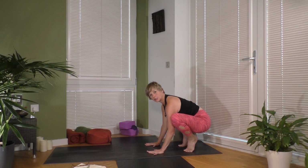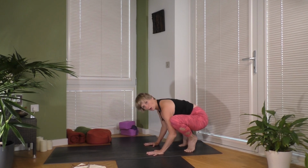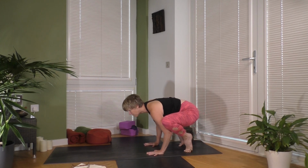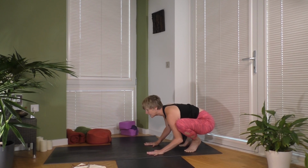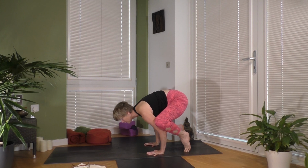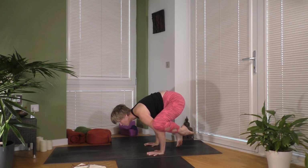Squeeze the knees into the upper arms, arms into the knees, and then the elbows are bent. You're looking forward. Take a breath in and use your exhalation to lift onto your toes. I'll show you tomorrow, you can use a block instead. You can lift your toes off the ground, one toe at a time maybe, or none. Maybe you're not there yet.